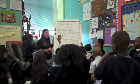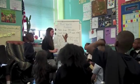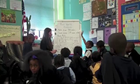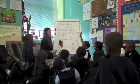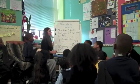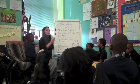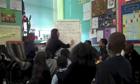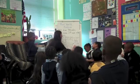Rule 2. Look at the 10s. Add the 10s. 1 ten plus 4 tens plus 7 tens equals 12 tens. 1 in the hundreds place, how many tens do I have left? I have 2 tens left.